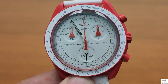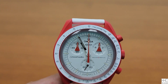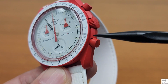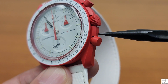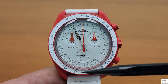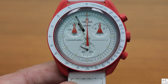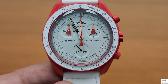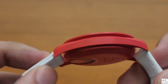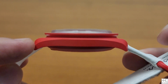In terms of the size, I think the website says it's a 42 millimeter case, but the 42 is actually from the side all the way to the crown guard. That's 41.7 to be exact. The top of the bezel to the bottom of the bezel, which is what I would really consider as the size of the case, is only 39.6. So this is really a 40 millimeter case. And it's 13.25 millimeters thick.